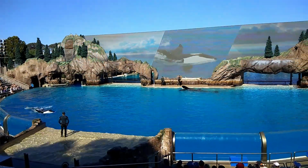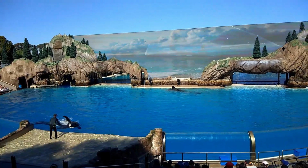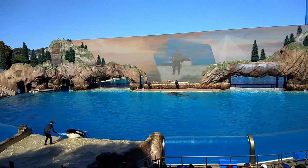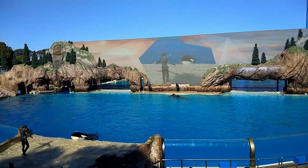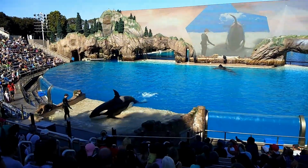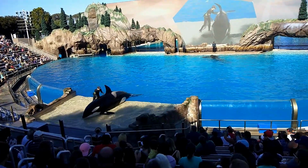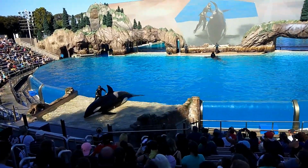And today, right here at SeaWorld. Now, everyone, I'd like to take a moment to introduce you to a very special whale. This here is Shuka. Shuka is a 25-year-old female, and she is one of our most athletic animals, as well as one of our most vocal.